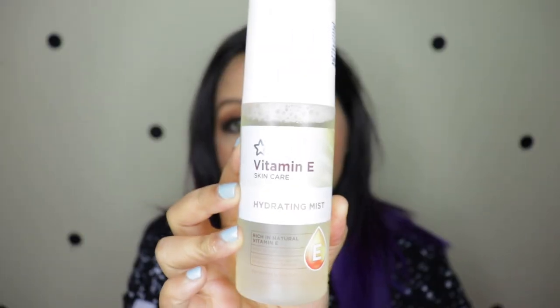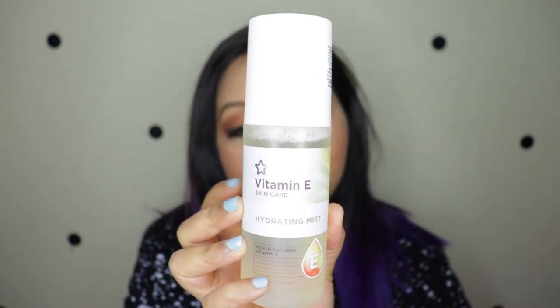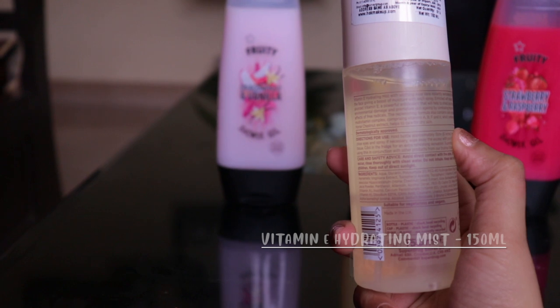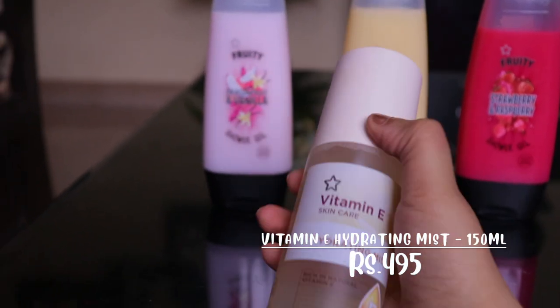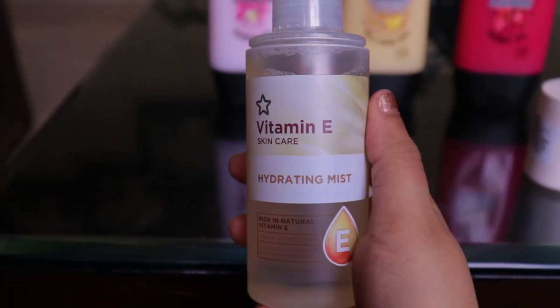So next, moving on to the skincare part of it, the other item that I got is the vitamin E hydrating mist, and this is how the content looks, which is 150 ml, and this is priced at 495 rupees. So this hydrating mist actually has vitamin E as well as aloe vera, and it also comprises vitamin A, B, F and H, which is combined with the horse chestnut extract. So this is dermatologically approved, and also this is basically meant for normal to dry skin.